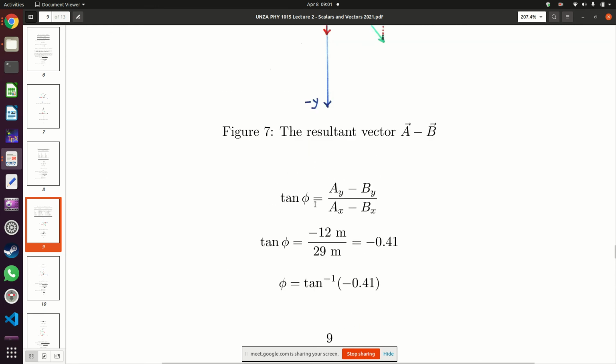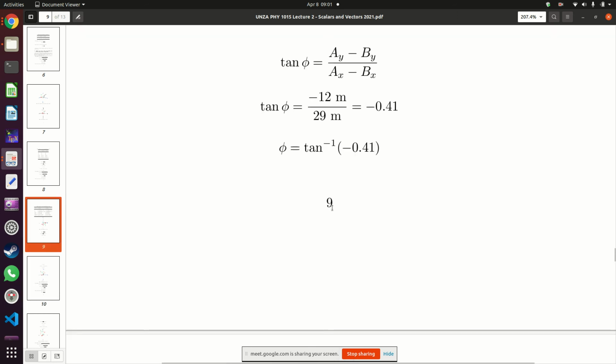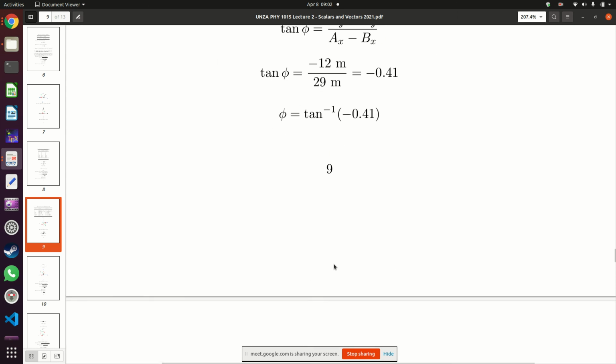And that's what we do here. So tan phi is equal to ay minus by divided by ax minus bx. Ay minus by is 12 meters, then ax minus bx is minus 29 meters. So we end up with minus 0.41. Then phi is equal to tan inverse of minus 0.41. Then you work out phi comes out to be minus 22.3 degrees. It is negative. The reason it's negative is because phi is measured from the positive x-axis going in the clockwise direction. Any angle measured in a clockwise direction is negative.